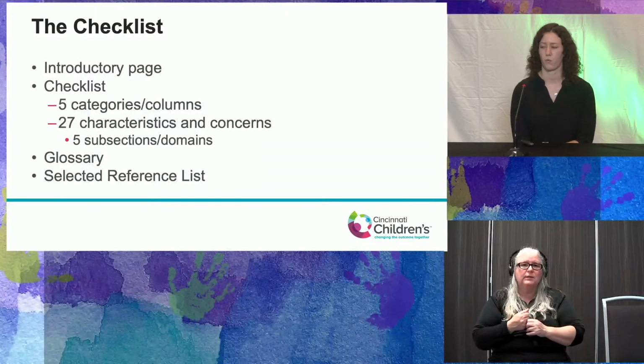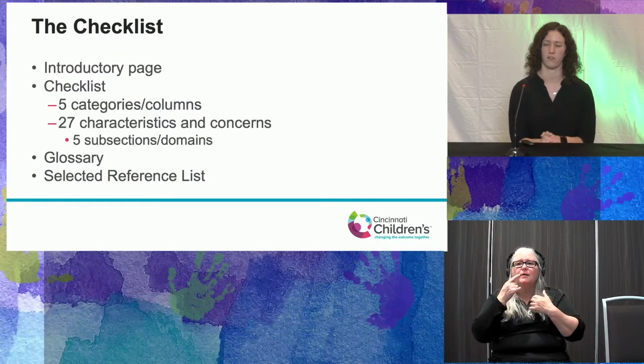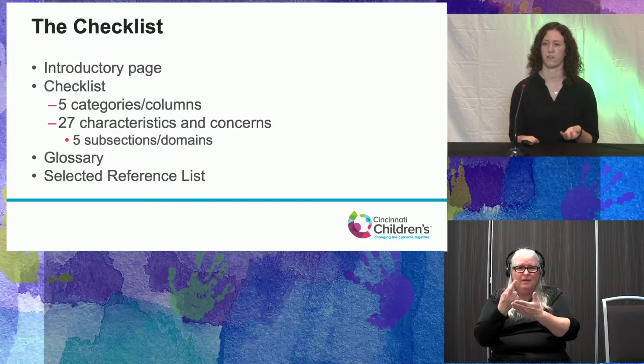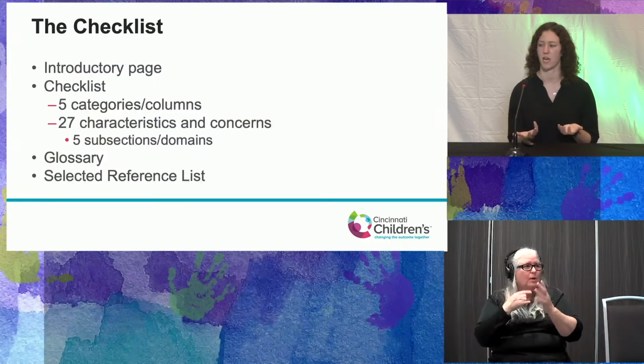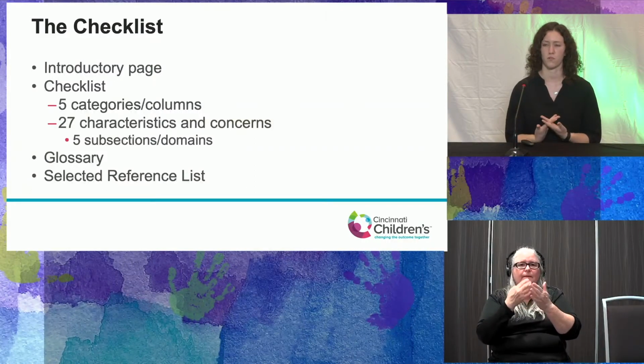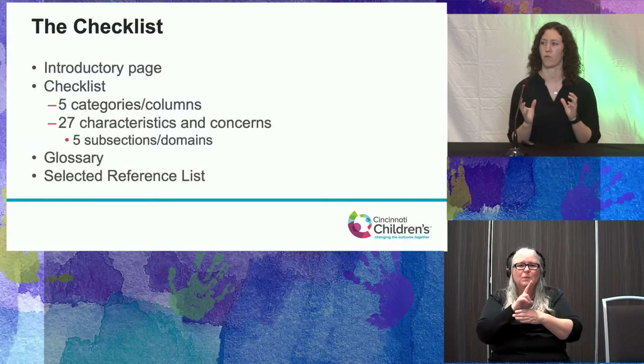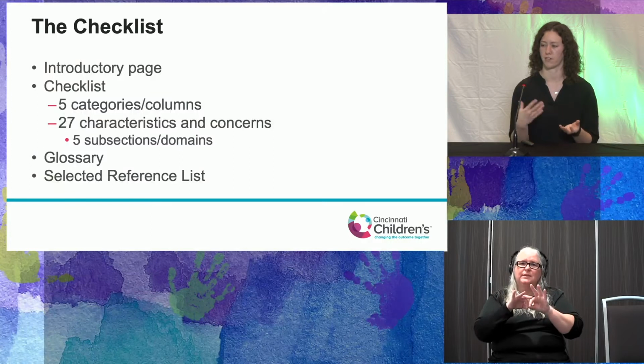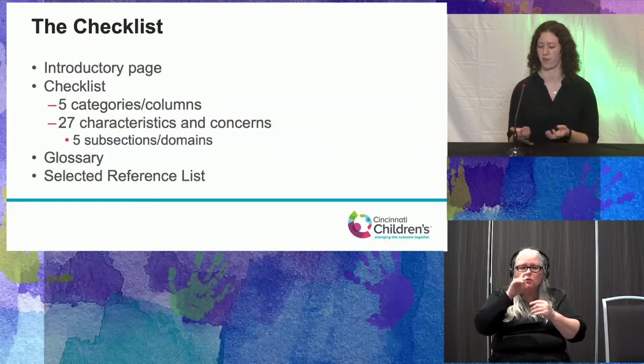And there was a lot of literature that went into the development of this checklist. But for the purpose of the tool, we wanted to just highlight some of the most key references that we used and highlight the most important resources that professionals should look over if they have the time.